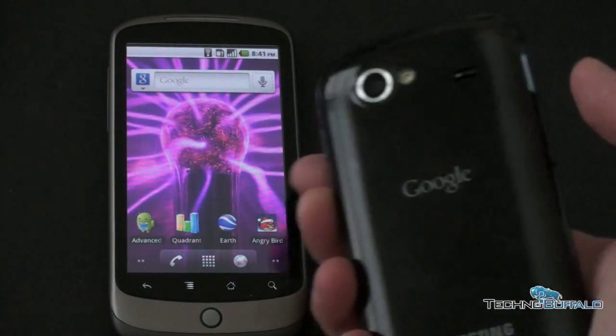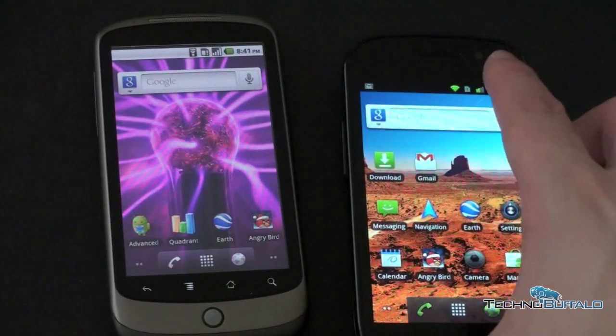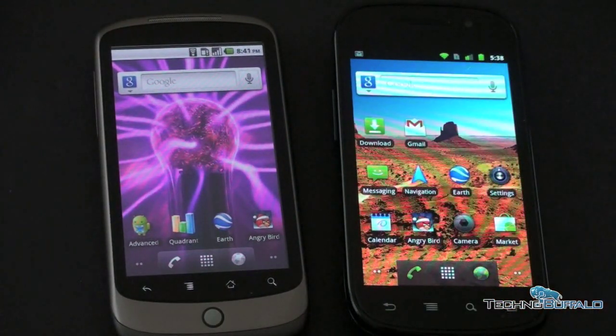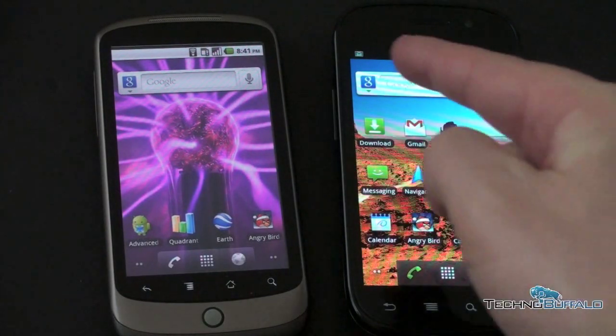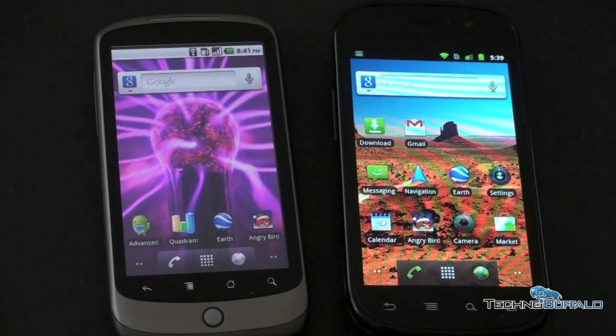It has a similar 5 megapixel sensor on the back with autofocus and flash, but it also has a VGA camera on the front for video chat, or whatever else you want to take pictures of yourself for. It's got a little bit larger 4-inch screen, which is Super AMOLED, so you're going to get darker darks and richer colors, but you're also going to get a bit of a bluish tint to the screen. You may be able to see that here on camera. It has the same resolution of 480 by 800, and also has 512 megabytes of RAM.